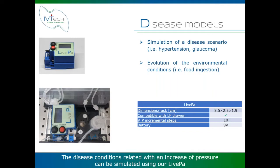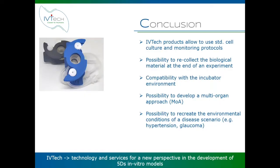So in conclusion, IVTech products allow to use the standard cell culture and monitoring protocols. It is possible to recollect the biological material at the end of the experiment. The whole platform is compatible with the incubator environment. Cell culture chambers as well as the fluidic circuit are autoclavable and reusable up to 10 cycles of autoclave. It is possible to join together different modules, different tissues, in order to develop a multi-organ approach. And it's also possible to recreate the disease model related with an increase of pressure using our LiveBox PA.